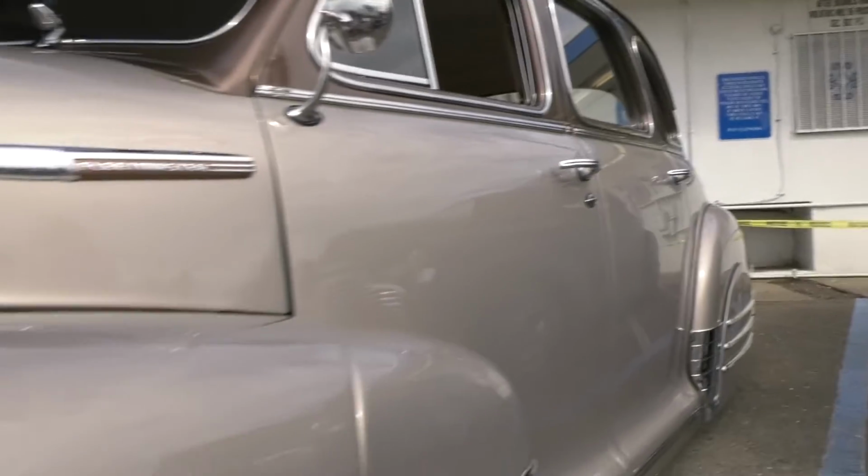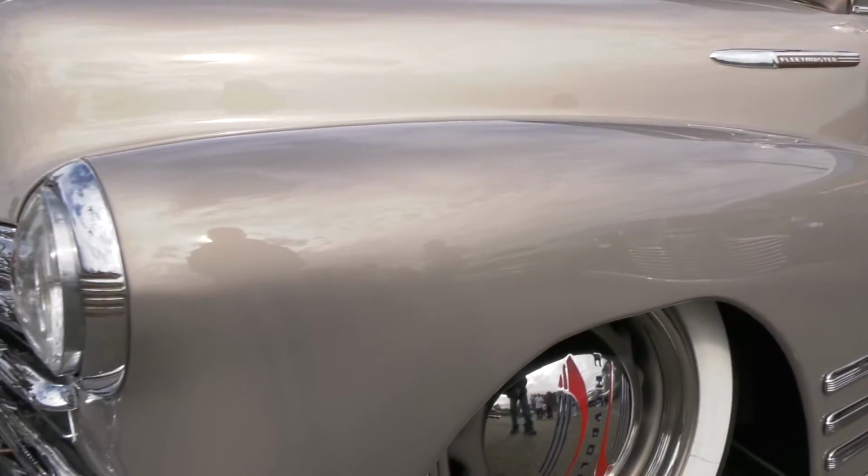Nice. And this car is very low to the ground. It is. So can you tell me about the decision making and how low to drop it? Oh, as low as you can go. If you're gonna low ride, you do it right, and you just get it down on the ground.